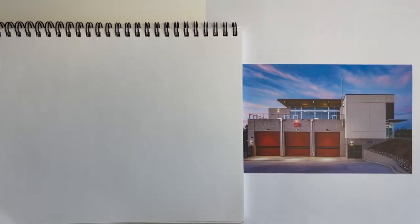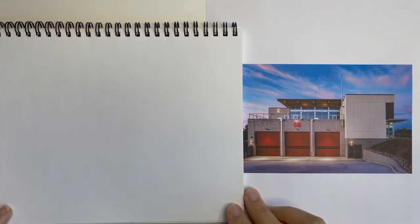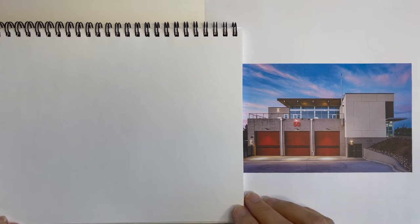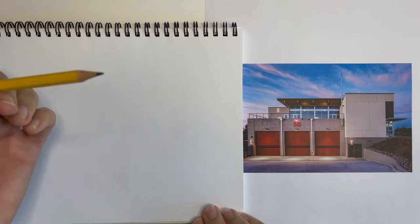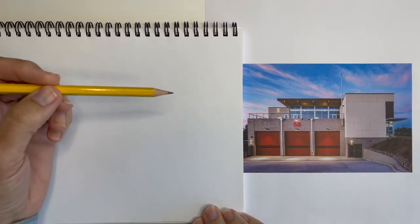You'll get the idea. I'm going to start today just blocking out in pencil. Some people find it easier that way. Usually when I'm sketching on location, I'll just start with the pen and work from there. But for this tutorial, we'll block out in pencil. It'll be easier for us and less intimidating.